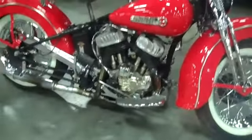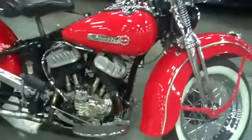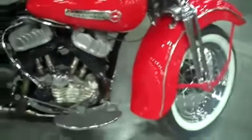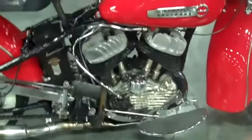Nice looking '45. Well done. Put a couple of these together myself back in my biker days.